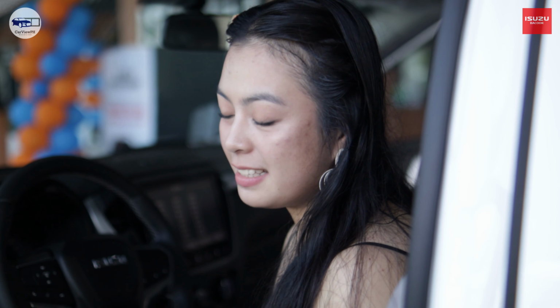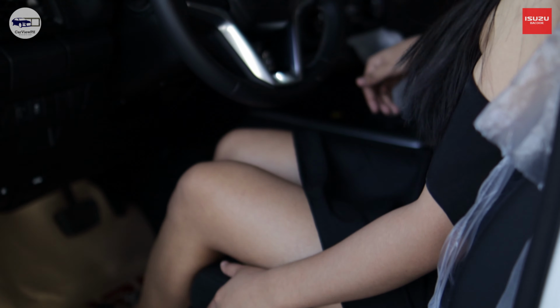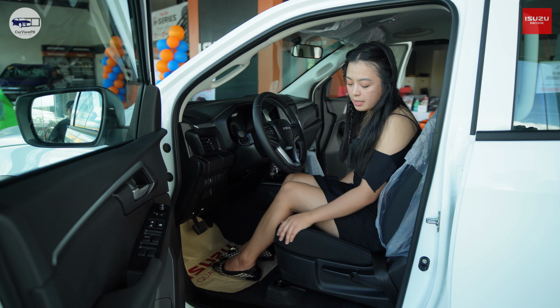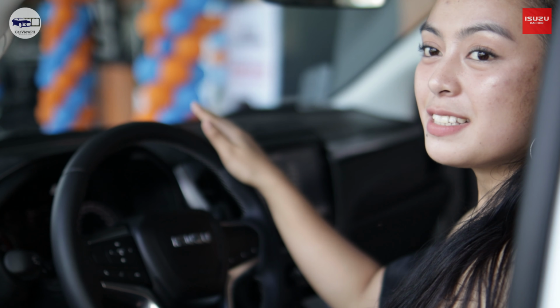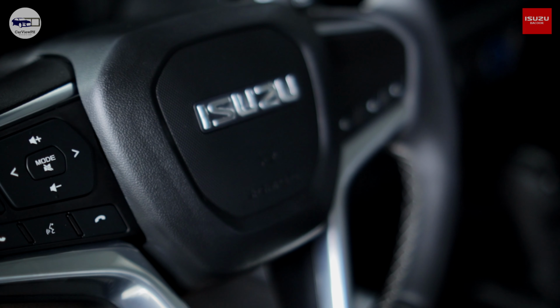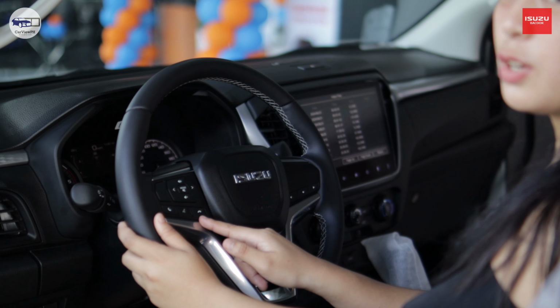So, dito naman sa ating seat is meron siyang six-way manual adjust. And sa kabila is four-way manual adjust. So, ang ating fabric pa rin ang kanyang material na gamit dito. So dito naman sa ating steering wheel, it's leather with white stitches and then meron siyang touch of silver accent. And then dito, yung controls natin for the infotainment, meron din siyang controls for call.